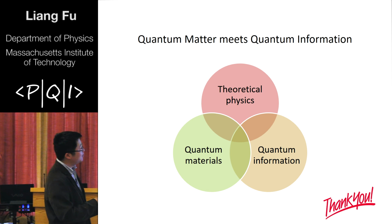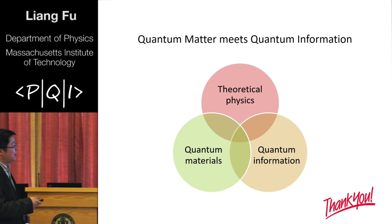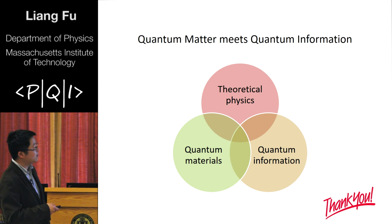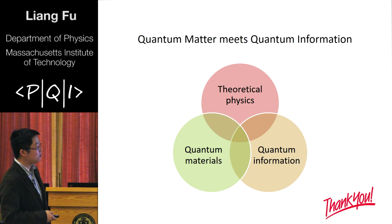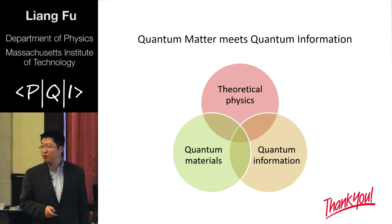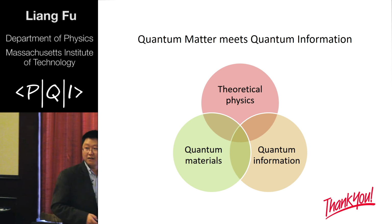I think that really in the last few years, there have been a lot of developments in the interdisciplinary area between theoretical physics, quantum materials, and quantum information, and I think there are a lot of opportunities and a lot of room for further development. Thank you.